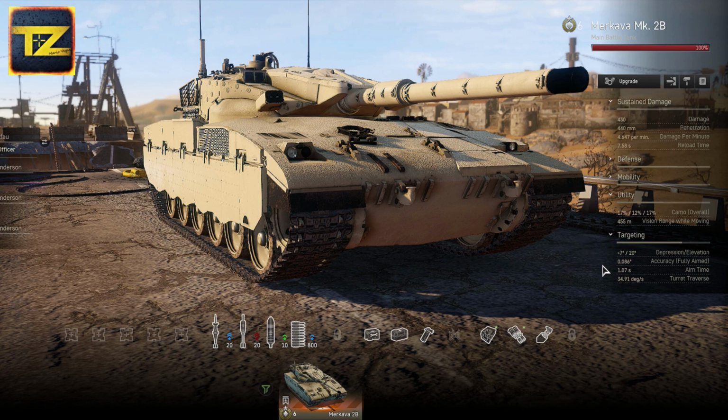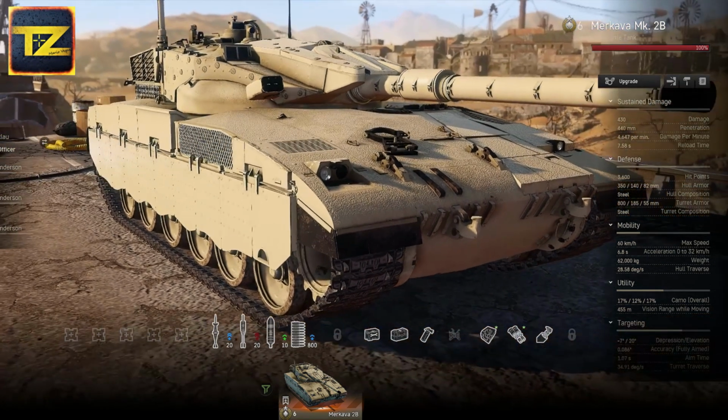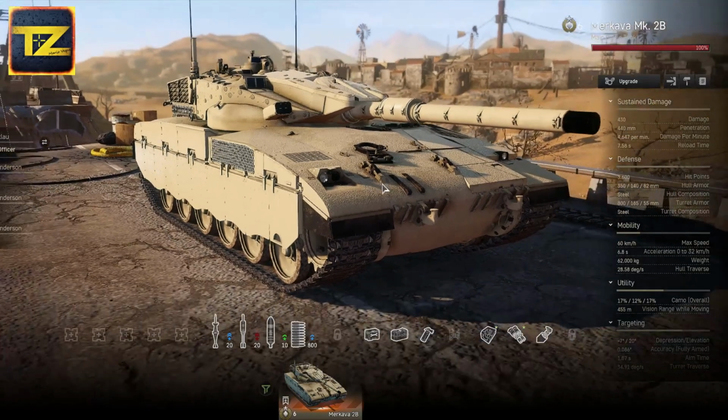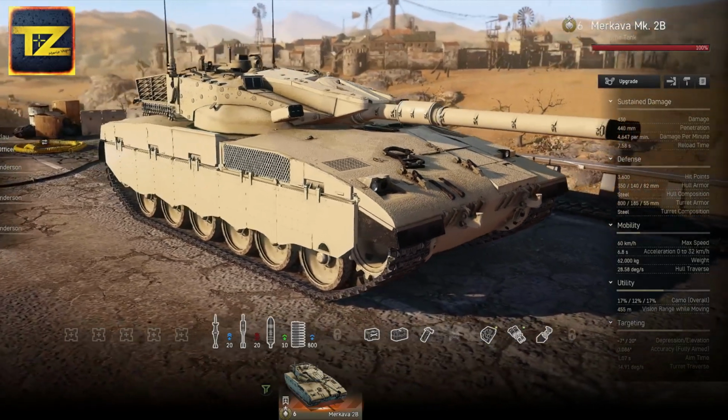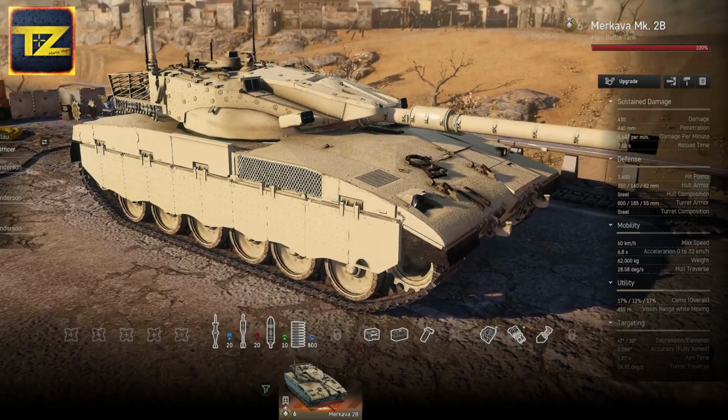So aim time 1.07 seconds, that's also very good. And turret traverse 34.91 degrees per second. So personally, I prefer to play Merkava from hull down position whenever and wherever it is possible, because if you manage to position yourself in that way, you become practically impregnable.